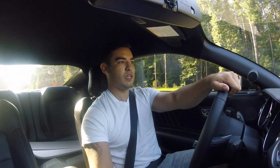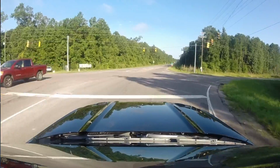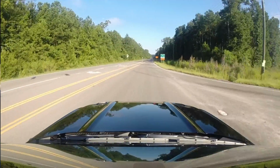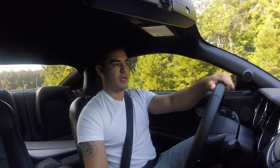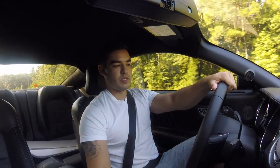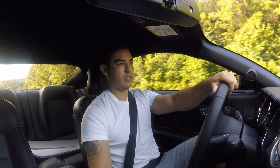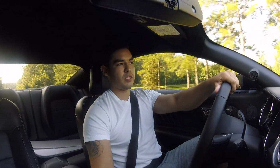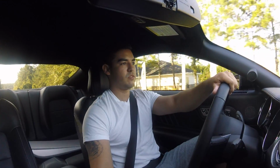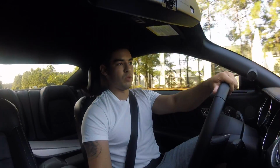It does have the adjustable suspension and steering, meaning that for different road conditions you can select your suspension to respond a certain way, much like in the GT350. It's got its Sport Plus mode, its normal driving mode. You have your track mode, which basically just disables your traction control, so you can put just raw power down to the rear wheels. It's got your wet and snow driving mode, which I thought was really cool to have.